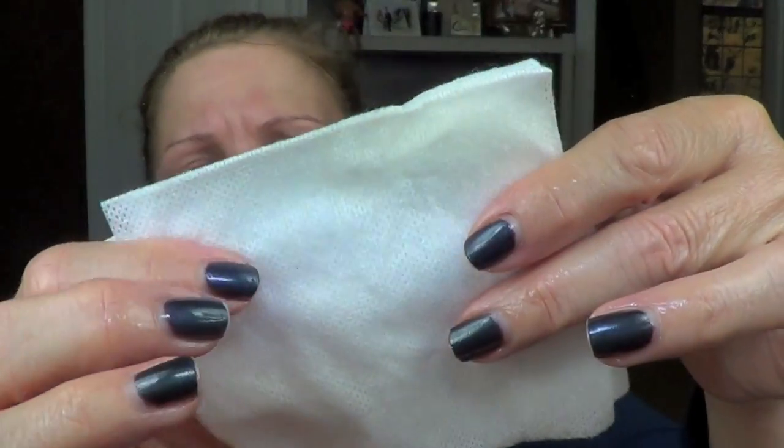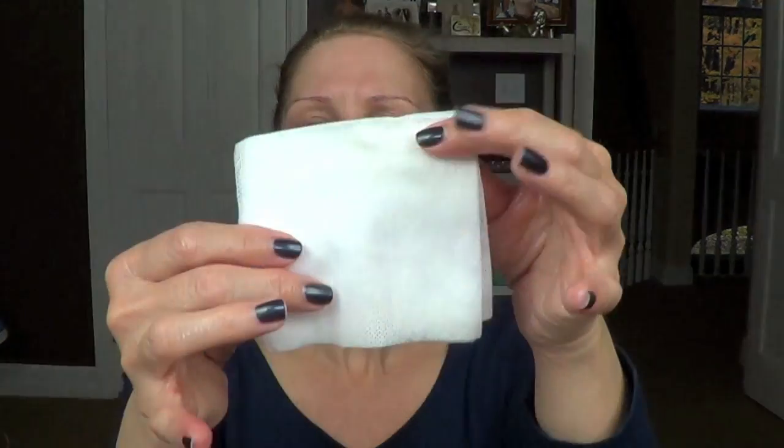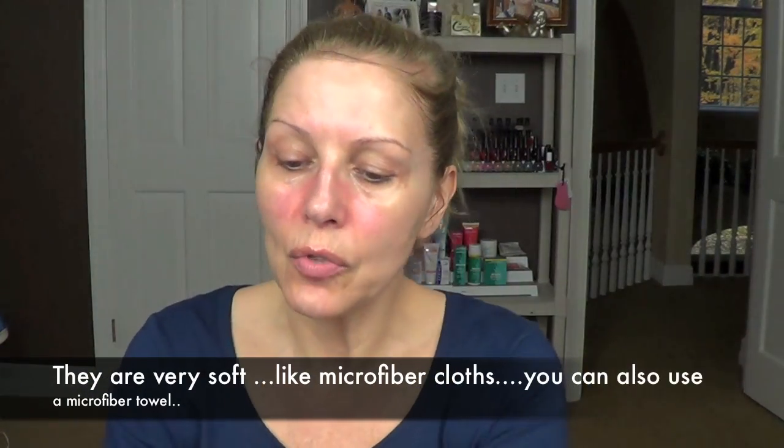Now I'm just going to take these squares I have. These are esthetician squares. It's a really well-made cotton. It's not like your regular cotton swabs, because they'll just shred all over your face. I think you could find these probably at Sally's. Look in the facial area at Sally's. Just look for a large square. I'm going to wet them. What's nice about these is you can wring them out and just continue to use them.